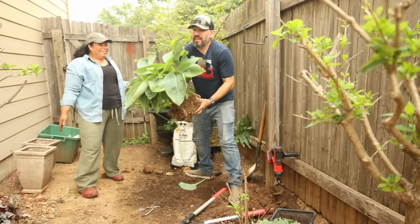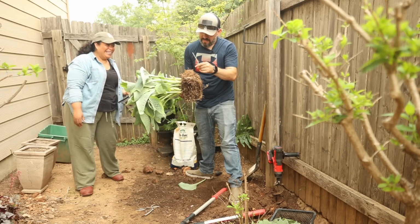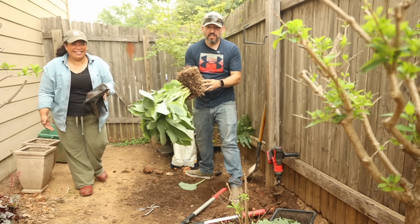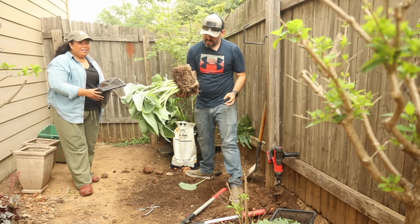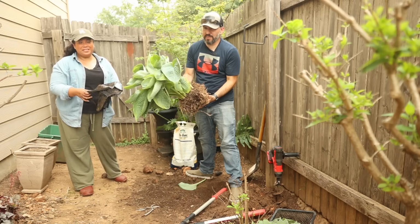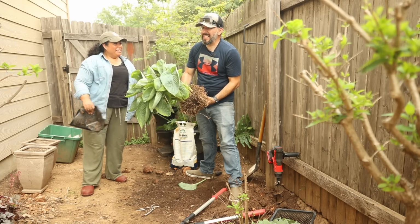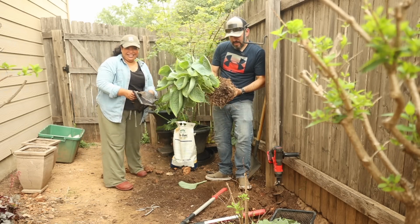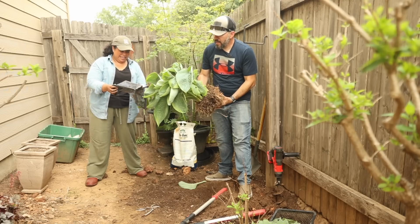All right, so not gonna lie, this guy was a toughie to get out of this pond basket. Let me catch my breath here. But you can see it's a very happy hosta. Lots of roots. I think it's gonna be even happier once it goes into the ground. I think I did most of the work. Angie just came in at the end, and I'm playing. It was a team effort. Well, I'm falling over here, but yeah.